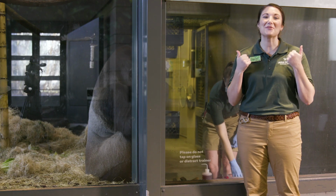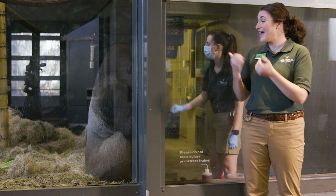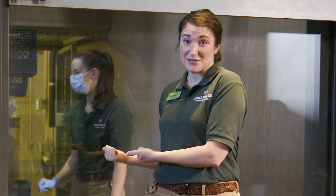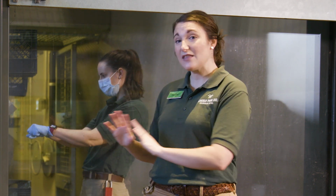We also have an incredible veterinary staff here at Lincoln Park Zoo that our care team work really closely with. So if Kwan was acting differently one day or needed a little extra checkup, our zookeepers can call over that vet staff and do a vet checkup session right here on the other side of this mesh barrier. Now, if you're thinking of maybe your visits to the doctor and how you're not quite prepared for them, don't worry. Kwan and the rest of his family practice for vet sessions.